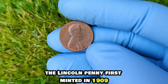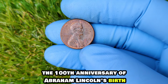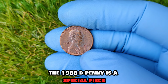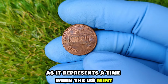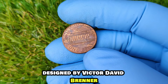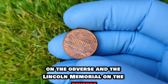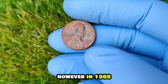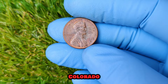The Lincoln penny, first minted in 1909 to commemorate the 100th anniversary of Abraham Lincoln's birth, has undergone numerous changes throughout its history. The 1988 D-penny is a special piece, as it represents a time when the U.S. Mint was transitioning into modern coinage production. Designed by Victor David Brenner, the Lincoln penny features the iconic image of Abraham Lincoln on the obverse and the Lincoln Memorial on the reverse. However, in 1988, the D-Mint mark signifies that this penny was produced in Denver, Colorado.